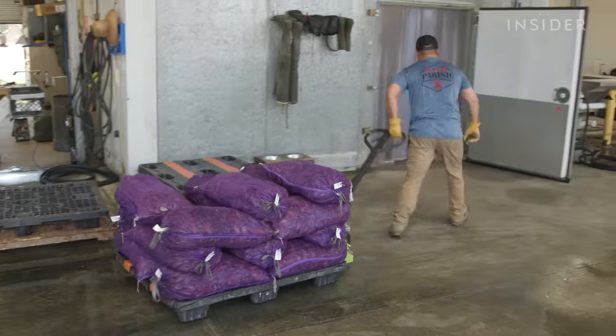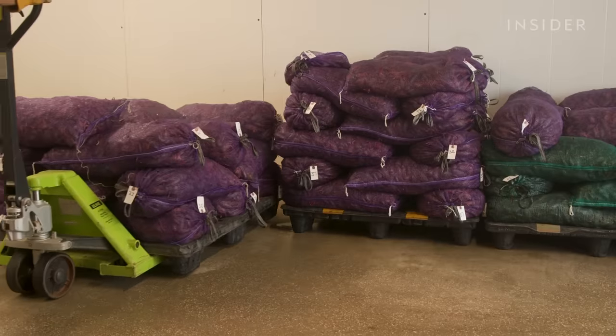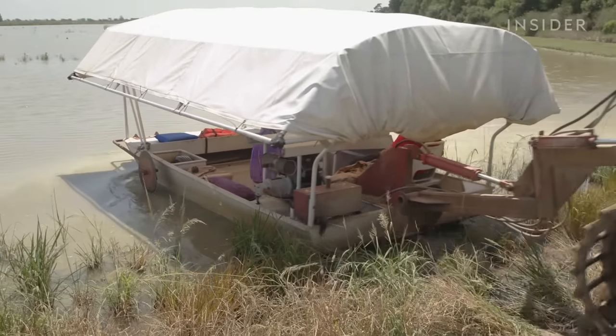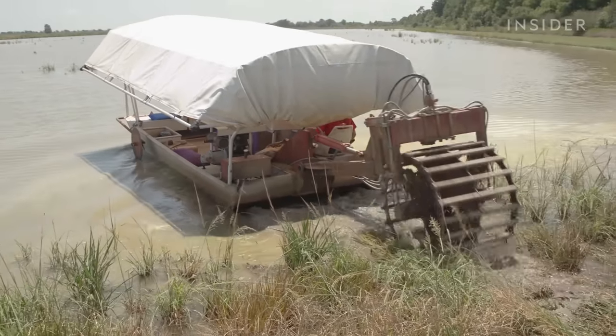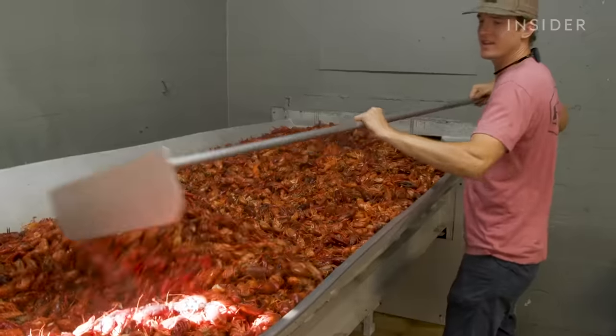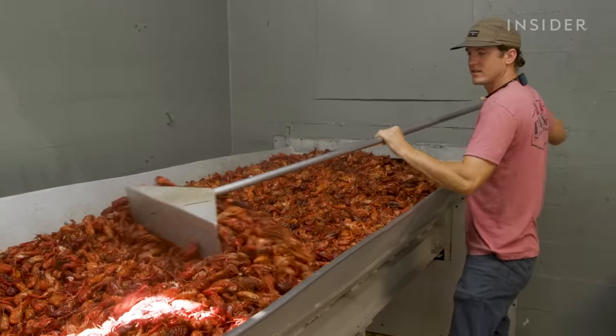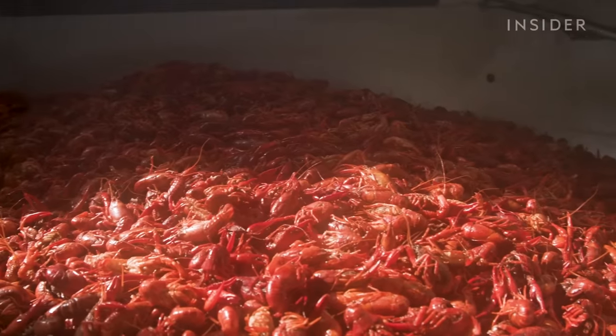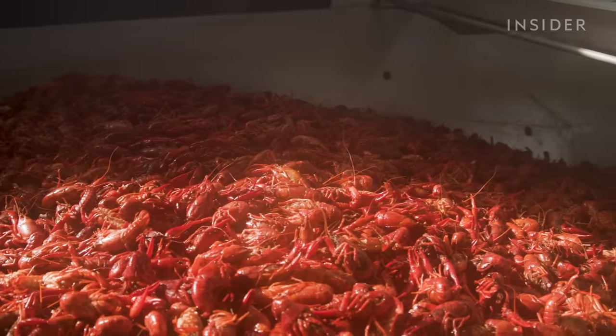But this industry didn't even take off until recent decades. In the 80s, some rice farmers took a massive gamble. They experimented with cultivating the crawfish that lived below their fields. And it paid off. In just 9 years, Madison McIntyre has built one of the biggest crawfish companies in the state, handling up to 4 million pounds a year.